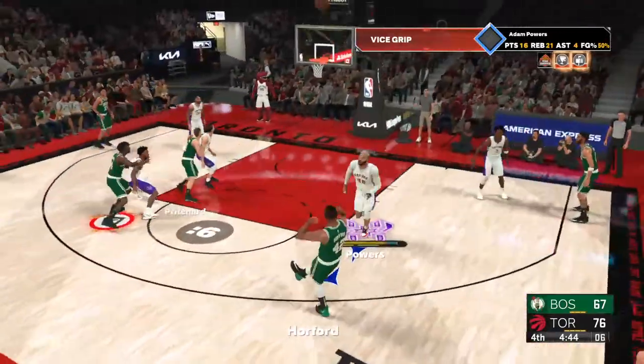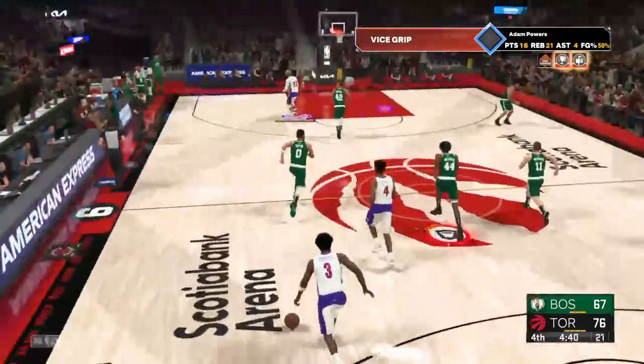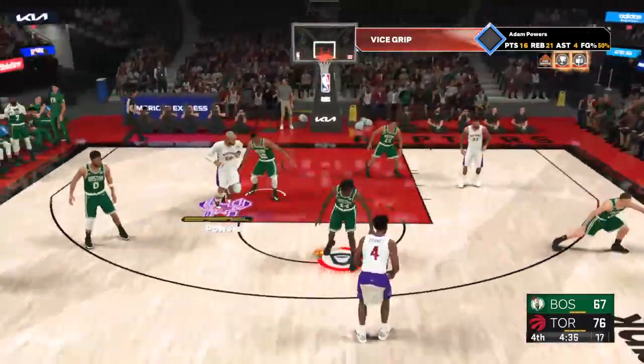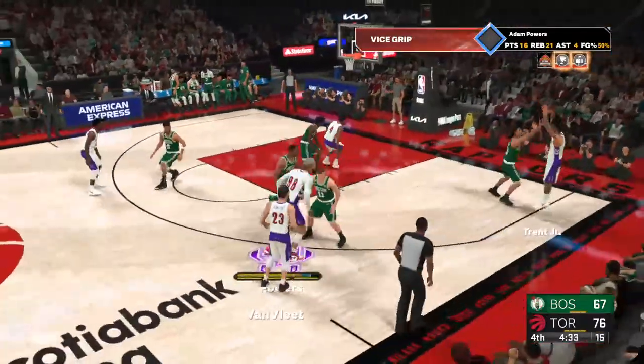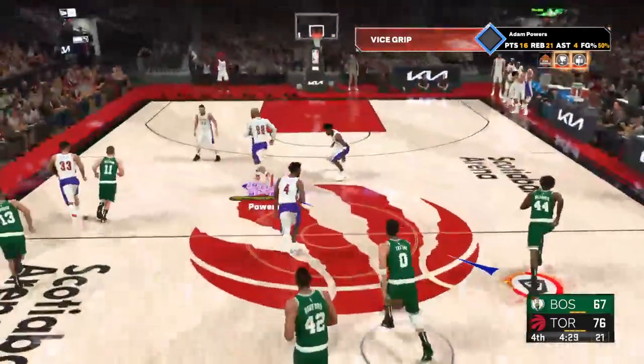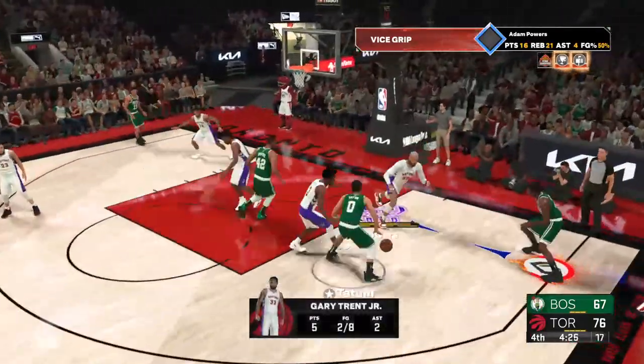Outside, Horford. This one for three. That shot misses. Now Toronto takes it the other way. Barnes outside. Raptors moving the ball around. And here's Trent outside. And Tatum pulls it down. Well, they have the advantage, but you still feel like this guy needs to find a way to get himself going.